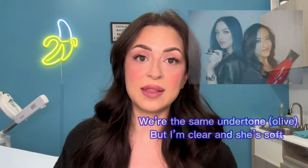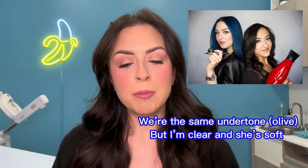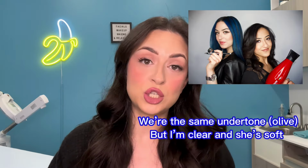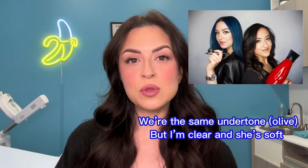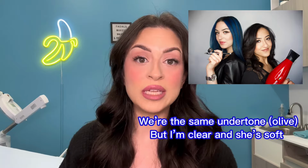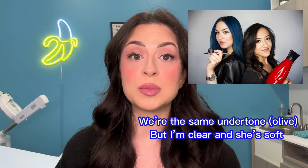Now let me show you a picture of myself with my friend Allison. Obviously I'm lighter than her, she's darker than I am, but there's another difference going on, which is that I am very clear and she is very soft. And hopefully if you look at us, you can see that in my complexion, there are lots of blacks and whites present, and in her complexion, there are lots of grays and muted tones present.